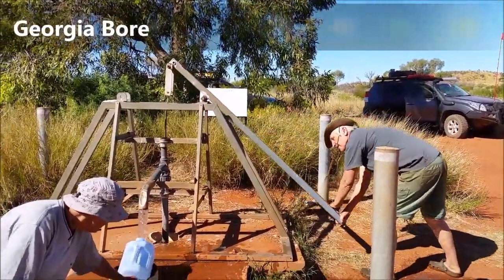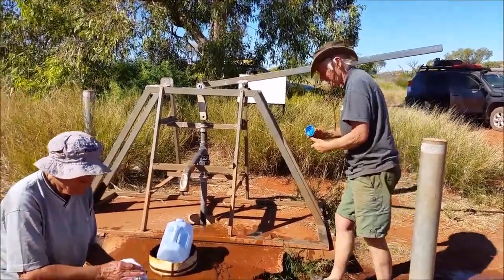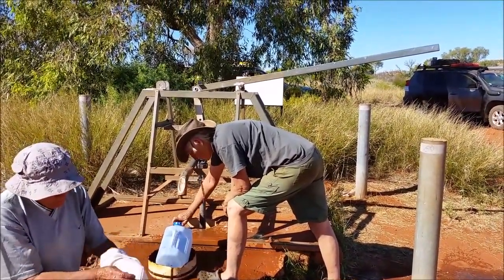Here's Rona working her butt off. They're all going berserk because there's a bit of water around. Yeah, we love it. Georgia Bore is pretty fantastic. Good facilities, fabulous water. It was built in 1990 by an exploration company, and it was named after one of the guy's newborn babies.